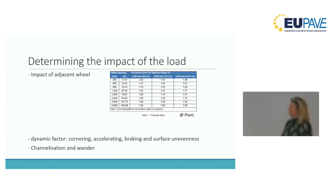But here you see already a table where you look at the wheel spacing going from 0.3 meter to 4.8 meter. And you see when you go deeper, the second wheel is having an influence on the first wheel. It can go up to almost twice, so it can be really influencing the stresses beneath the first wheel.